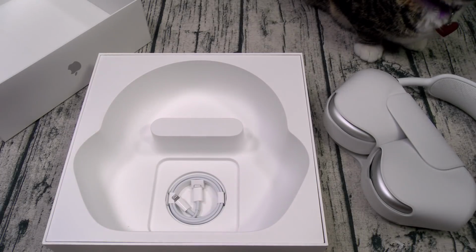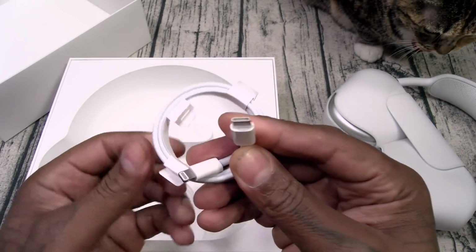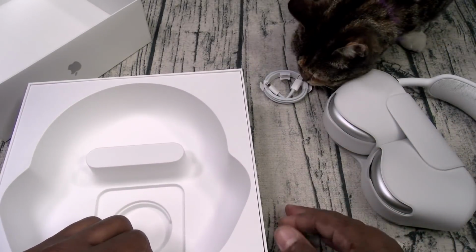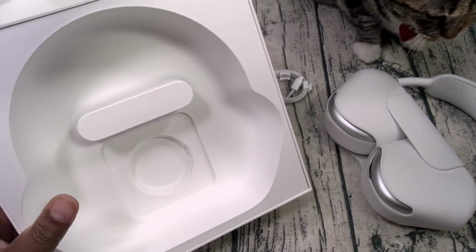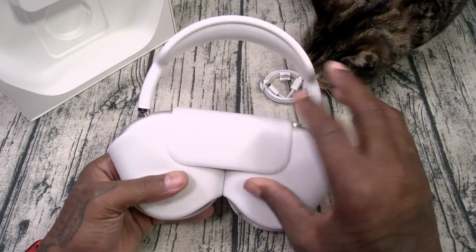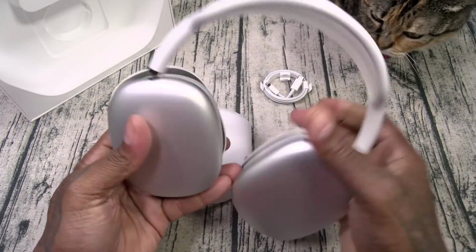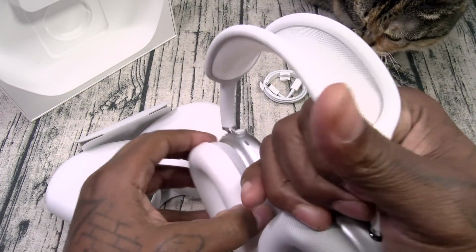Here it is. Okay. Now, this is going to be your USB Type-C to Lightning adapter cable. I choose to inspect that for quality. And that's pretty much it. Now, for the headphones themselves, let's take them out of the smart case. Okay. Got a little protection over the cushions.